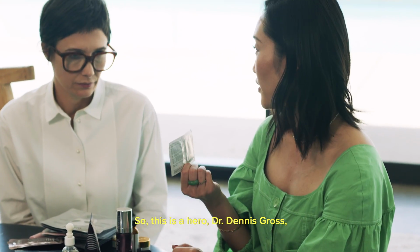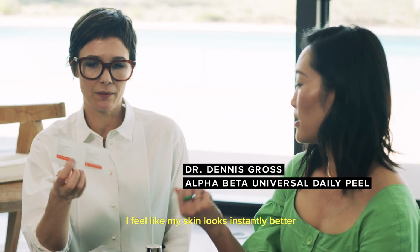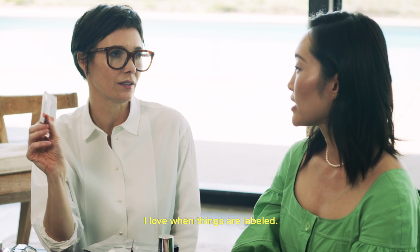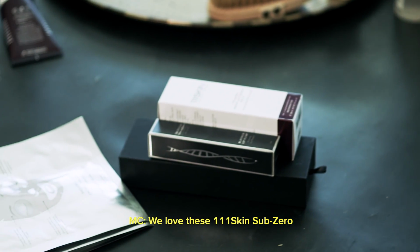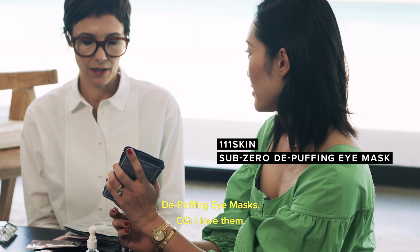So this is a hero, Dr. Dennis Gross, 2-step daily peel. I love this. I feel like my skin looks instantly better after I use this, and it's really easy to use, and it says 1 and 2. I love when things are labeled. So I do the 1, put it all over my face, and then I wait a minute, and then I do the 2.